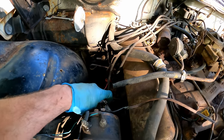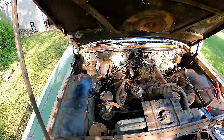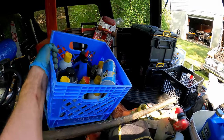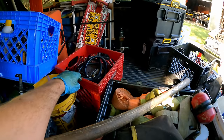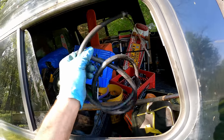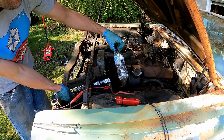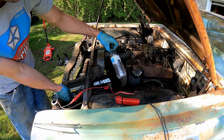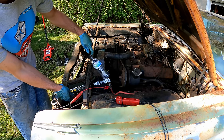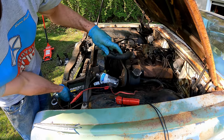So assuming this hose is hooked up to the main fuel line, let's see if it will prime itself. I took out this screen here so I can get the fuel hose on a little bit easier. Let's see what happens. Doesn't sound like anything's getting picked up yet. Just sounds like it's empty on the other side of this.